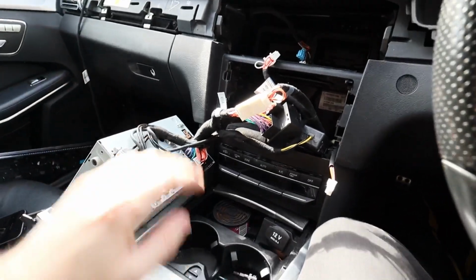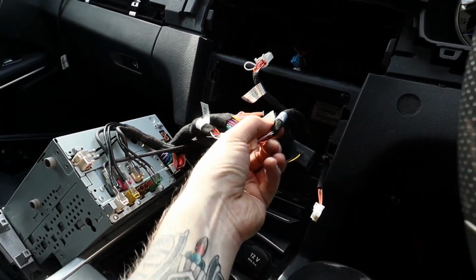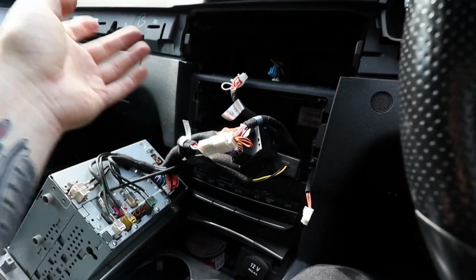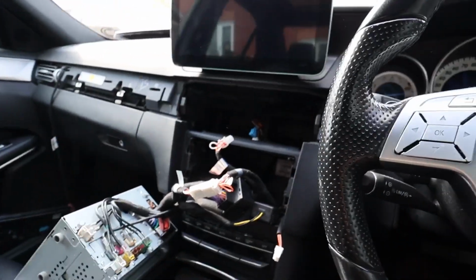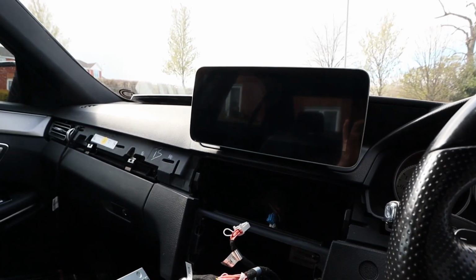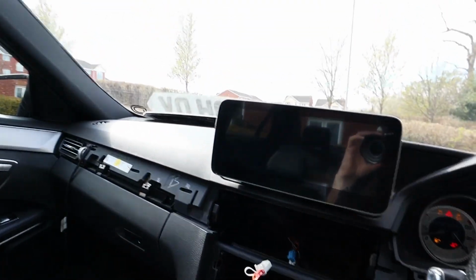Okay, so I know what the issue is. Schoolboy error. The power cable for the 4.5 system is different to the 4, obviously, because why would it not be? And I hadn't swapped these two plugs over, so I've swapped these two plugs over. Now, if I turn the ignition on, the system should come on. Ignition is on. I've got hazard warning lights, and that's because this plug here is not plugged in. And let's see if it comes on.